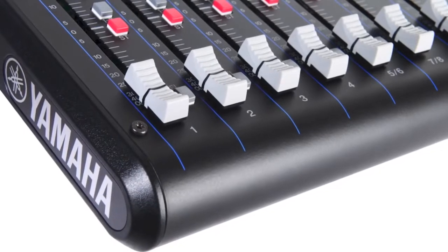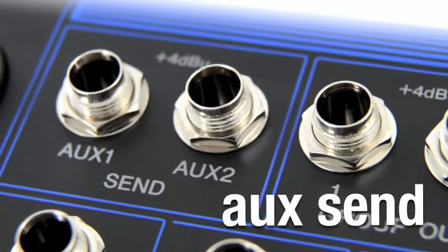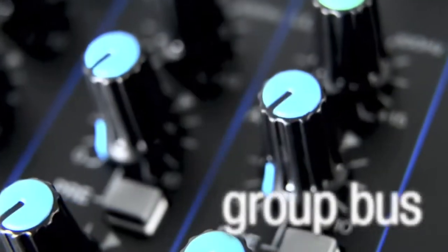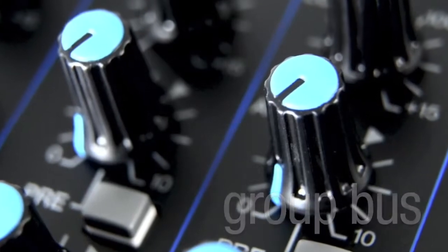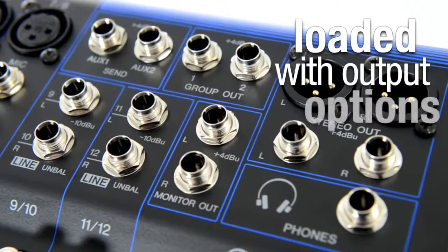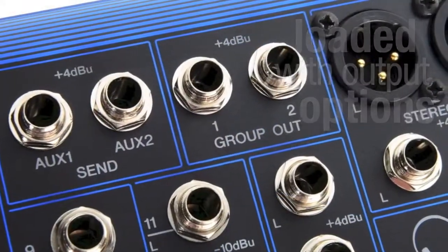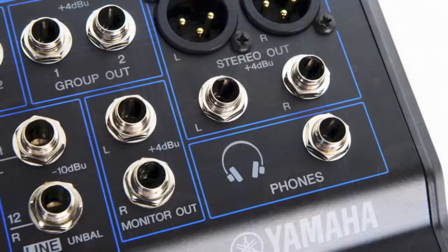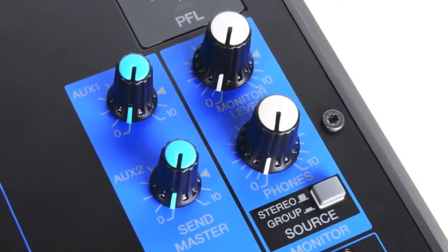The MG12 also includes advanced features that make mixing larger performances easy, including 2 aux sends and a group bus, giving a range of options to connect to other gear, from effects units to recording devices. Loaded with output options, alongside main speaker connections, there's also group outputs, stereo outputs for connecting to a monitor system, and a headphone output, all with independent level controls.